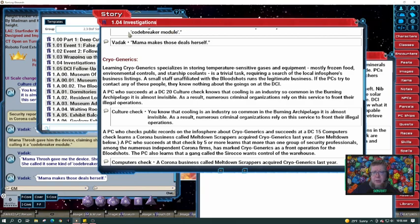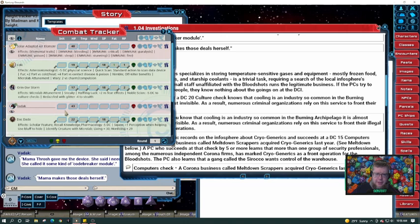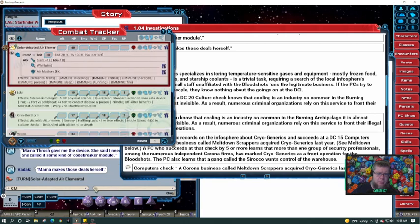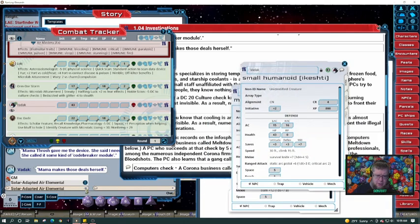If you're a quick typist, you can also click here. So if we go to, let's see, the combat tracker, for example, it'll take just a minute to pop up. So here's Vadak. If I click on him and go to the top, boom, open. You'll notice when you open up the NPC sheet, there's a speech bubble here. You can click on that, and that lets you speak as them.